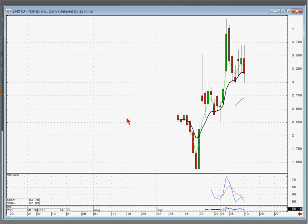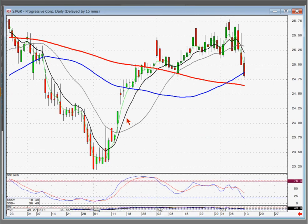NXTD. All you can do with this is stay long. It has to open positive above the T line to stay in this one tomorrow. And PGR, stay short with the anticipation they're going to at least come down and test the 200-day moving average.